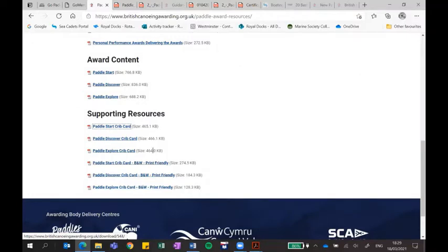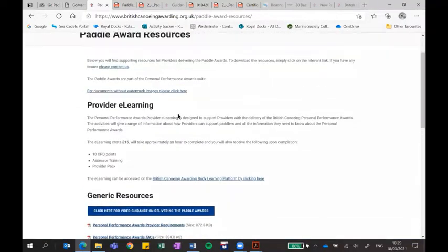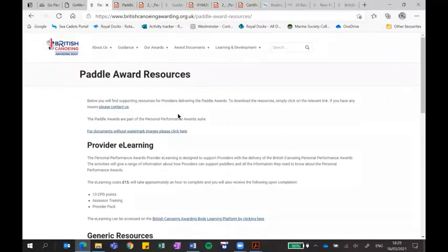There's black and white versions of them down there. So this is a really, really good place to come to find out your stuff. Now, it can be a little bit tricky navigating through here.